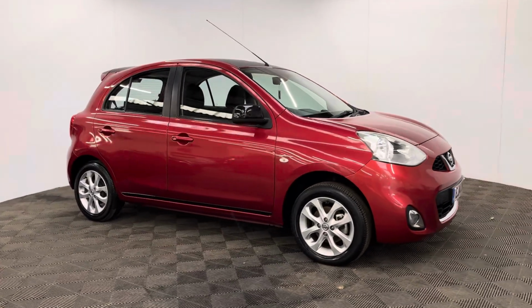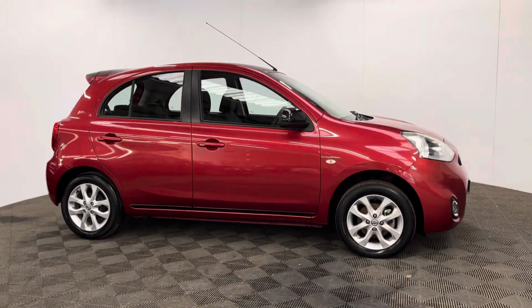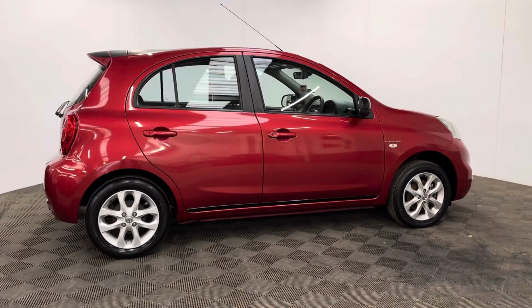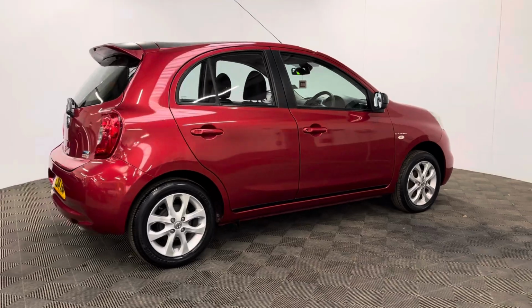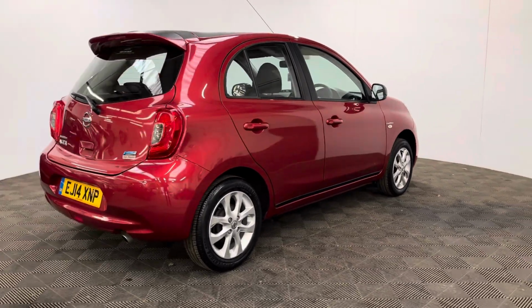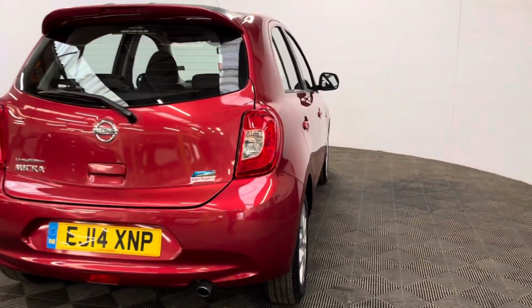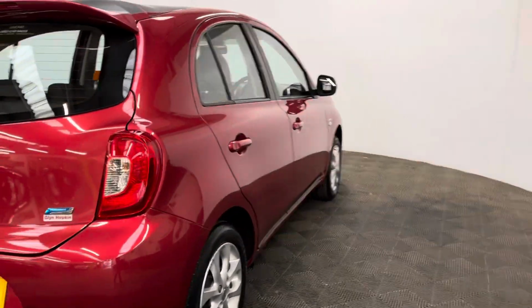a walk-around video of our 2014 Nissan Micra Acenta. This car comes with a 1.2 petrol engine and the manual gearbox, which is ULEZ compliant, returning up to 56 miles per gallon. An insurance group of 5, so ideal for new drivers, and the mileage is just over 7,000 miles, and the car comes with good service history. Road tax as well, by the way, is just £35 a year.